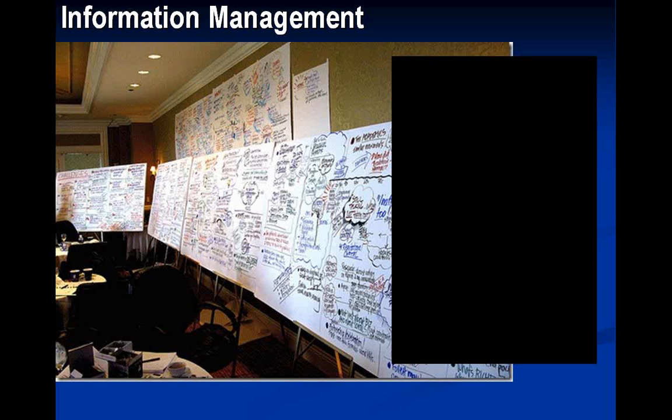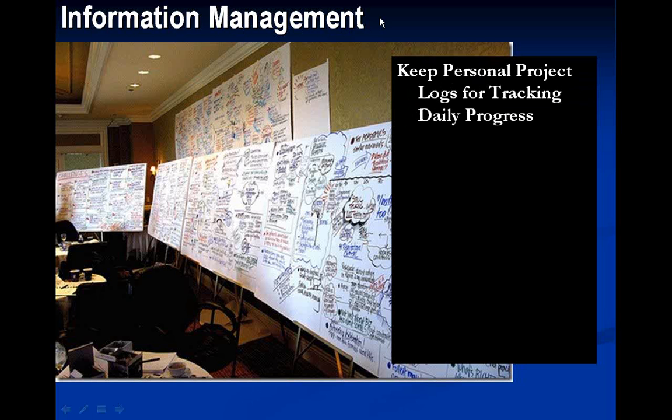Let's move on to information management. Give me just a sec. Here we go. Keeping personal project logs. Personal project logs for me, for internal and external projects, is my way of keeping up with the mass of information that accumulates for each project.